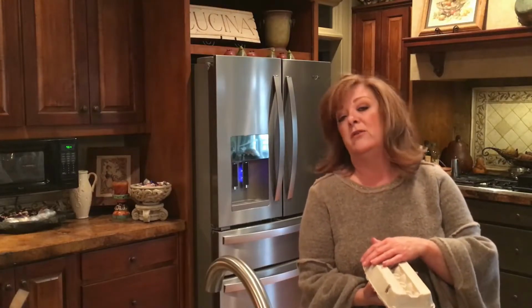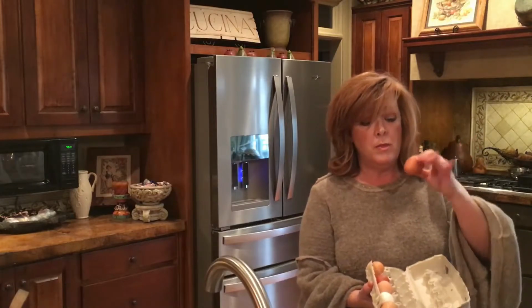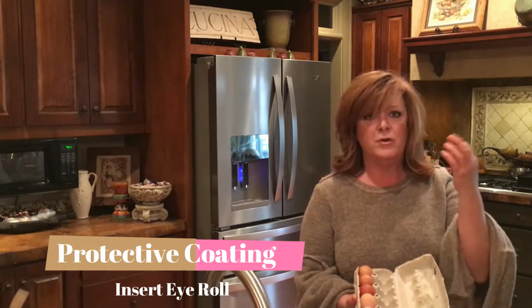Obviously, as I've mentioned, you can leave them out on the counter as long as you have not washed the bloom off of them. The bloom is a protective shell on the outside of the egg that helps keep air out and thus bacteria from getting in.